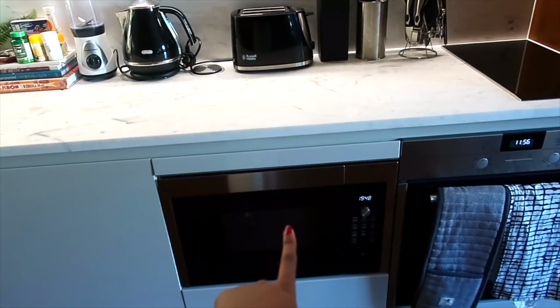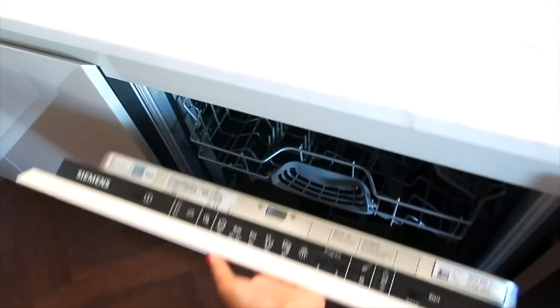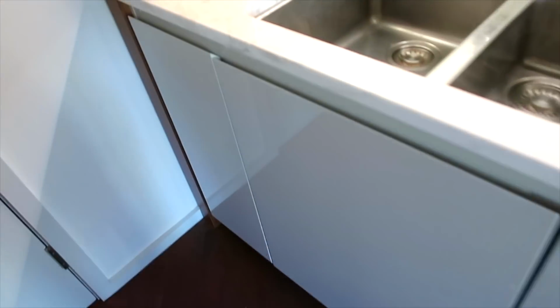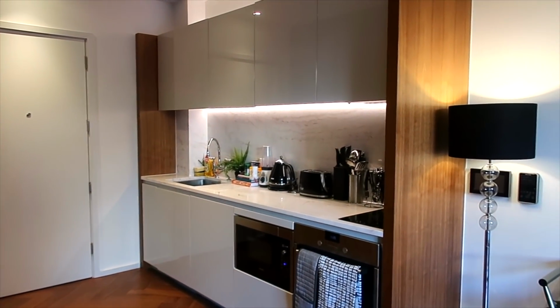Oven's here, microwave is here. There's actually a dishwasher, which I've never used, so that just is nicely hidden here. And then underneath here is just under cupboard storage. All of this is just food, plates, cutlery, etc. Again, stuff that I don't think any of you guys are going to be interested in. But yeah, this is the kitchen space.